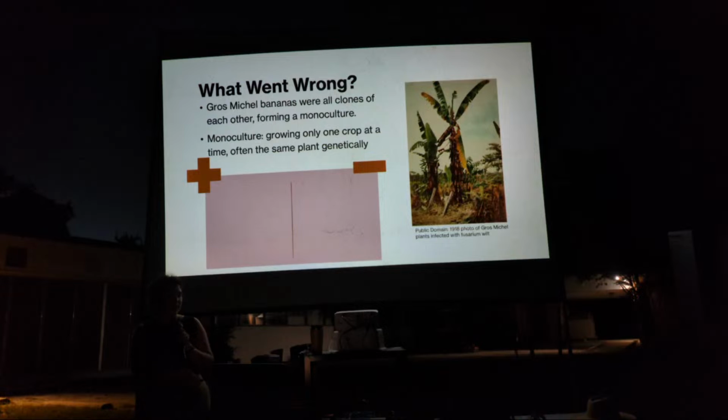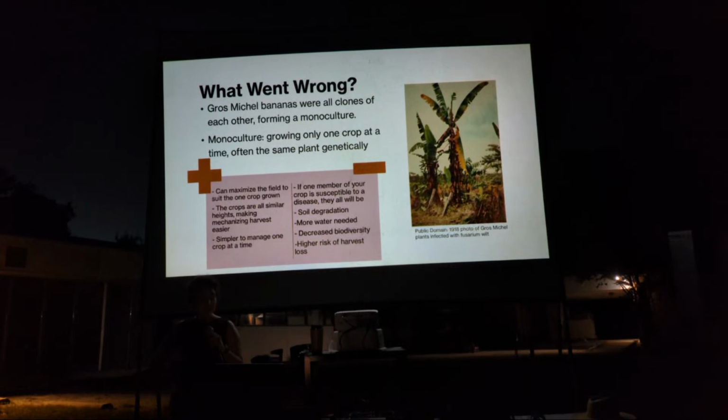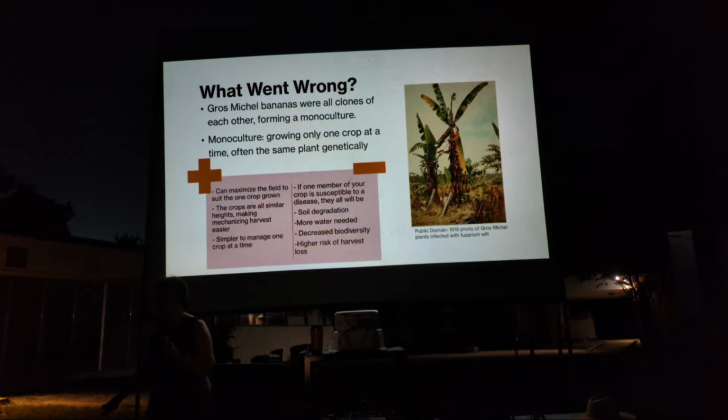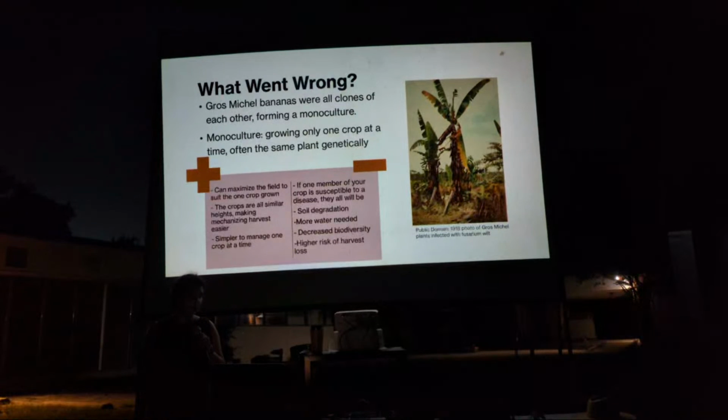All right. So let's look at what I had. You can maximize the field to suit the one crop you are growing. The crops are all similar heights. Standardization, like we were saying, mechanizing the harvest way easier. You can use a machine. You don't have to do it by hand and cater to different heights of plants. And it's simpler to manage one crop at a time. You only have one set of demands to worry about. But on the negative side, if one crop is susceptible, they're all susceptible and they will all get sick in the same way. The soil will get degraded unless you're rotating your crops out.